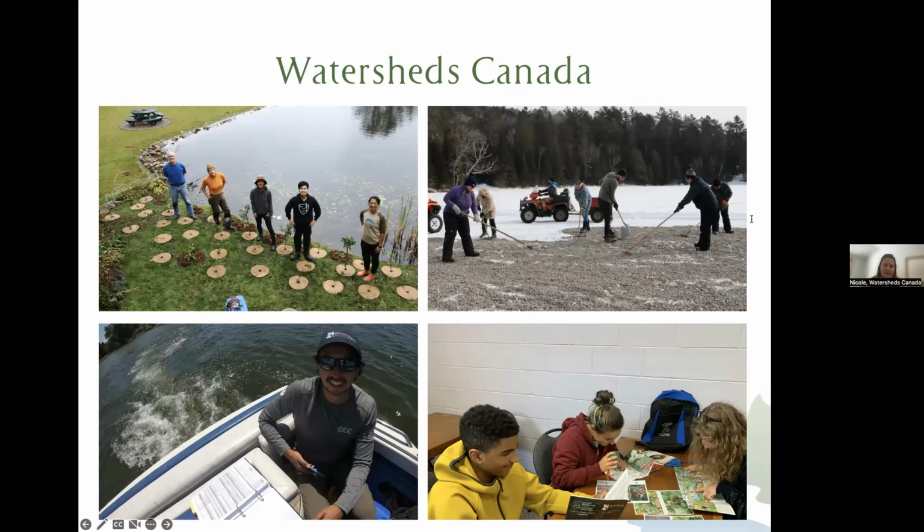On the bottom left, we have our Love Your Lake program, which is delivered in partnership with the Canadian Wildlife Federation. It's a shoreline evaluation program where we fill out an assessment for each property, and each property owner gets custom recommendations that are voluntary, so they can help protect the health of their lake.